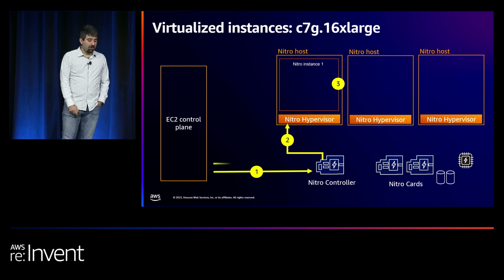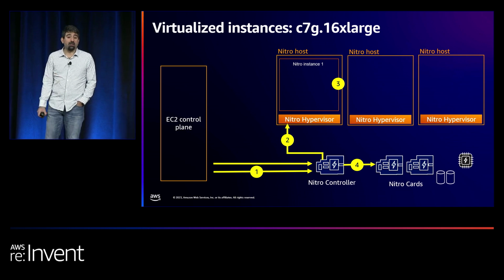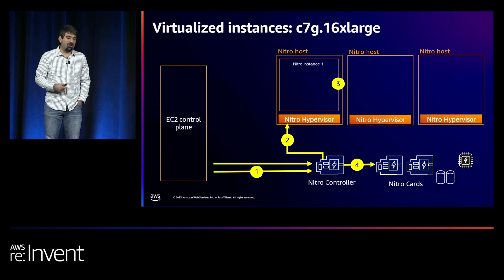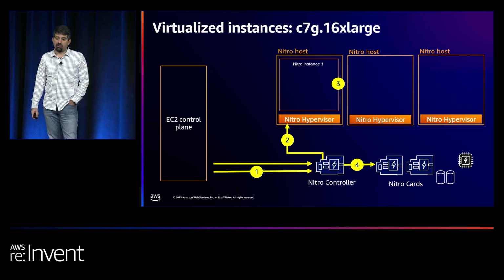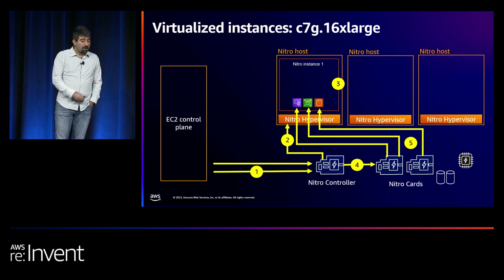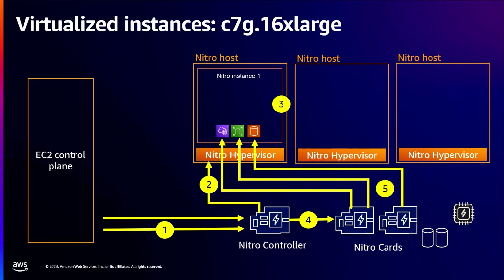When that's set up, the control plane then asks the Nitro cards to please attach the fundamental devices: your ENA device, your boot volume, any other volumes or network adapters that you've asked for as part of the instance. Those get created and connected to the Nitro cards. This all happens over PCIe SR-IOV, so there's no hypervisor interaction between accessing those devices and the actual communication with them.